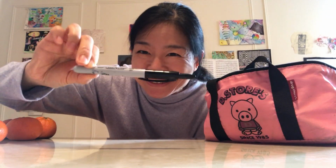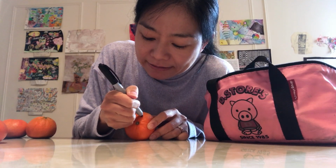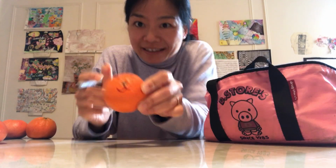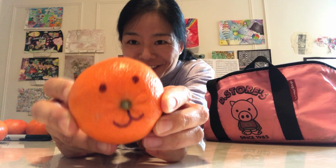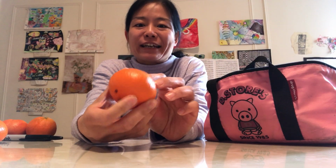I have Sharpies. I am going to draw eyes here and here and draw some mouth like this. Okay, this Clementine is going to change something. Can you guess? First, I am going to peel the skin.